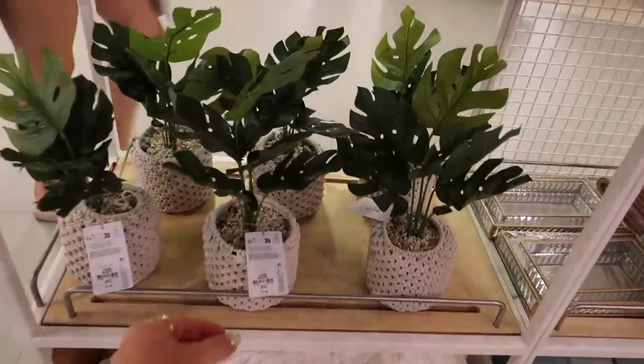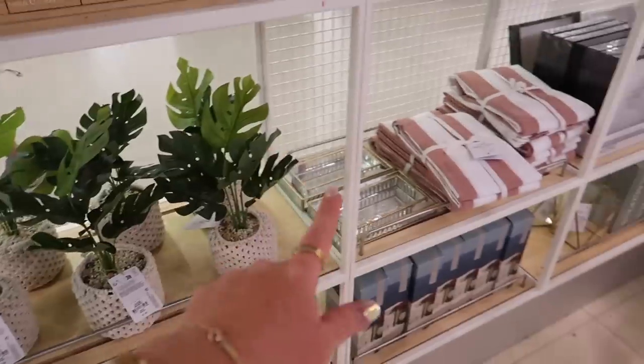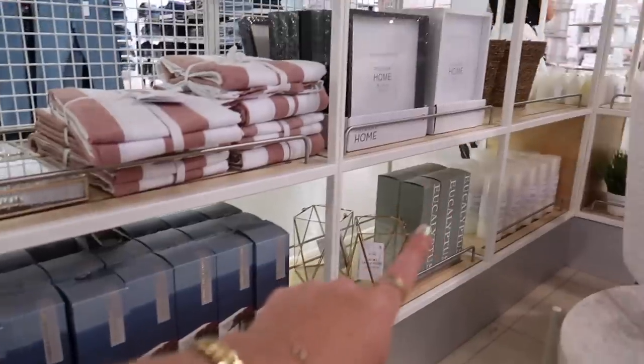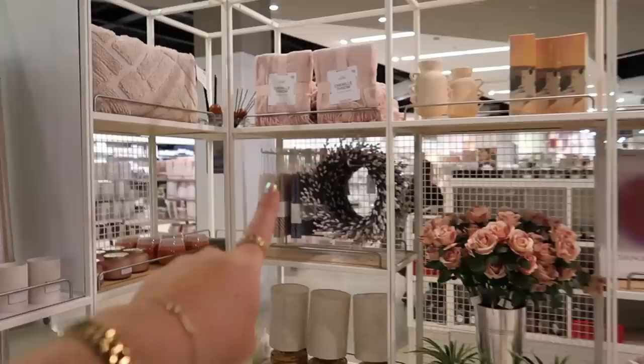There's a faux little palm here, which is in a little woven basket at £7. Mirrored trays, we see them all the time. This is another little Santorini diffuser. This is jasmine and eucalyptus. They also just do the regular eucalyptus over there, which I do quite like. We've seen this around for ages.